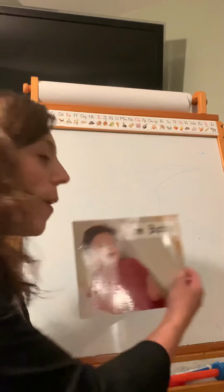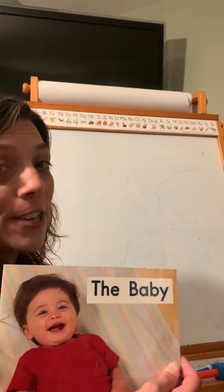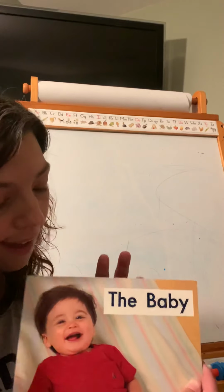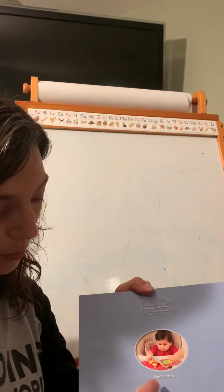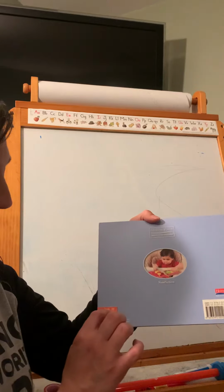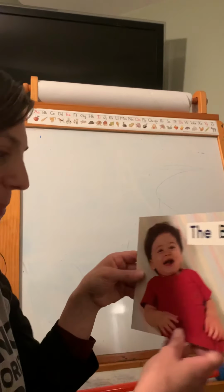It is called The Baby. So you've read a book very similar that was called Baby, but this one's a little different. And we've got a little baby here. And on the back, we see again, this is a nonfiction book. And it's book 22, Level A. I hope you enjoy it.